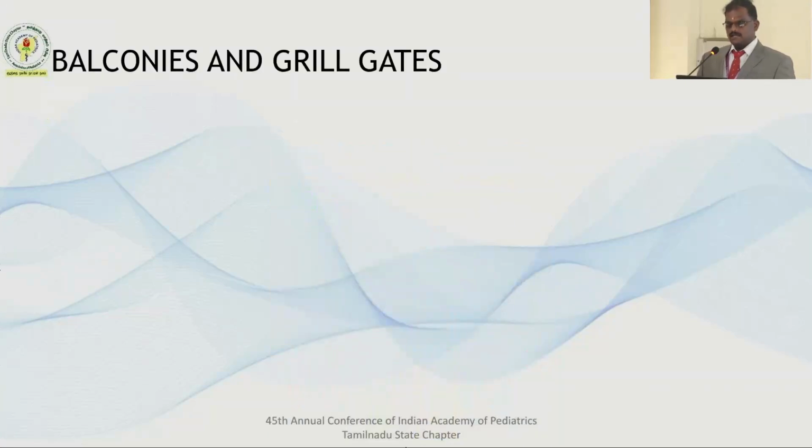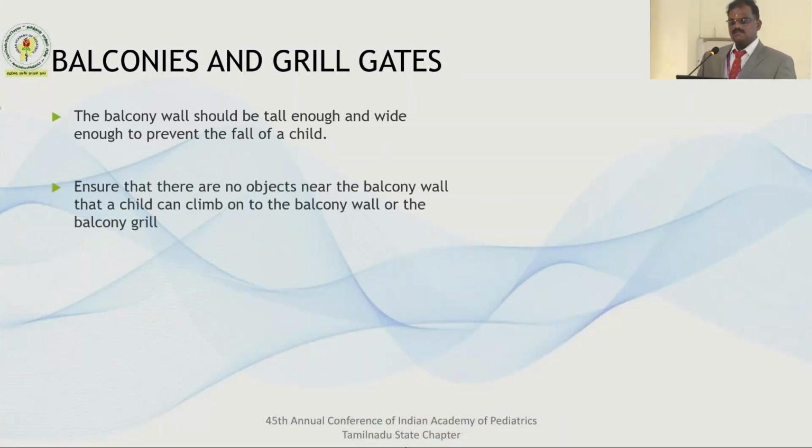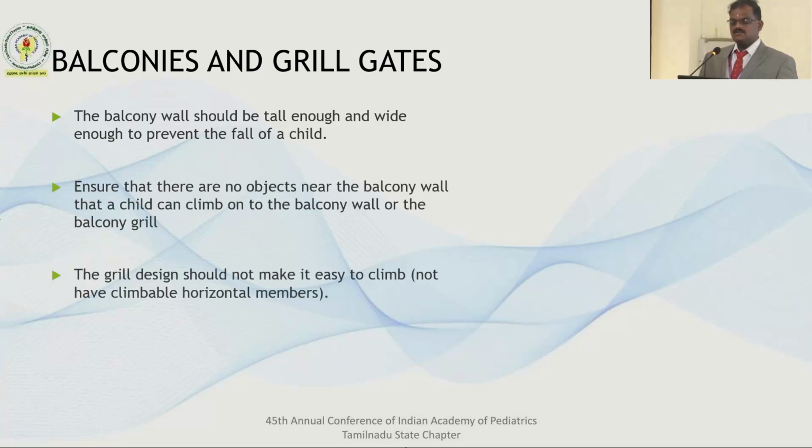How about the balconies and grill gates? The balcony wall should be tall enough and wide enough to prevent the fall of a child. Ensure that there are no objects near the balcony wall that a child can climb on, or the balcony grill. The grill design should not make it easy to climb, and should not have climbable horizontal members. At any cost, the baby should not climb on horizontal surfaces, so that it cannot fall from the height.